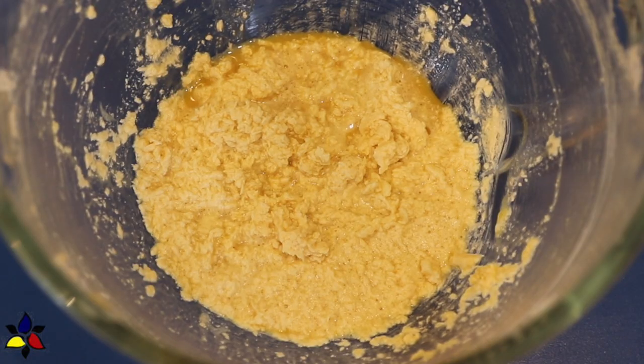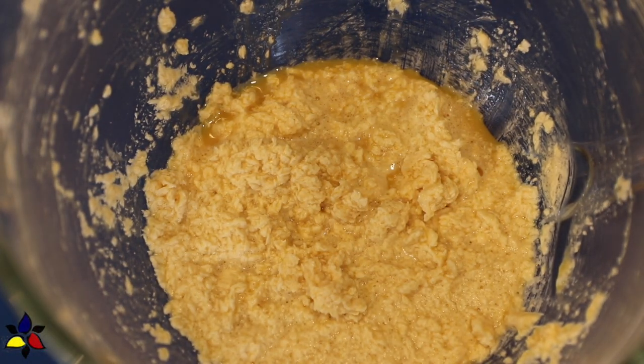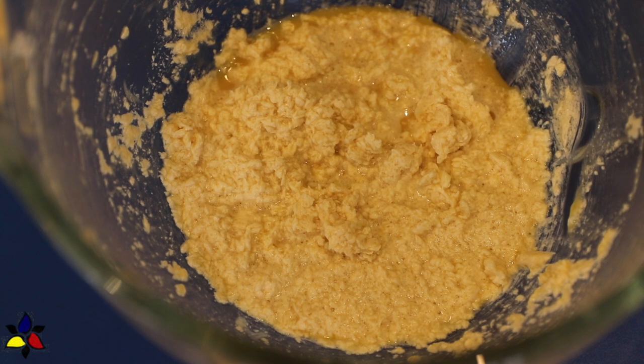At this point, you'll notice that the eggs and the butter look a bit curdly, but don't worry about that. It just means my butter was a little bit cooler than my eggs. But don't worry, because when you add the dry ingredients, it will all come together into a nice dough.